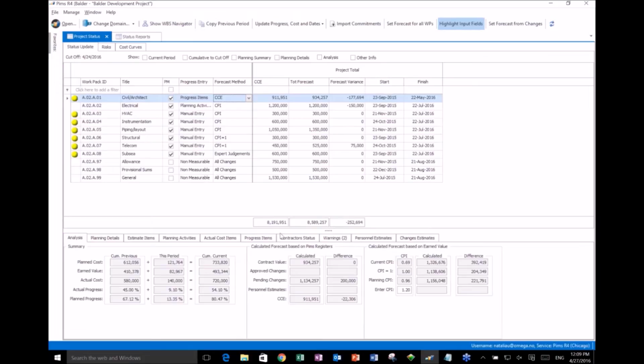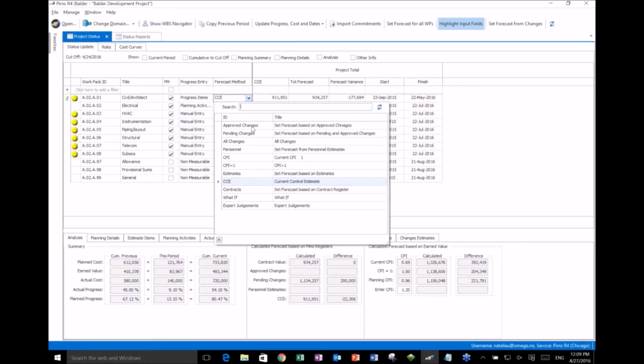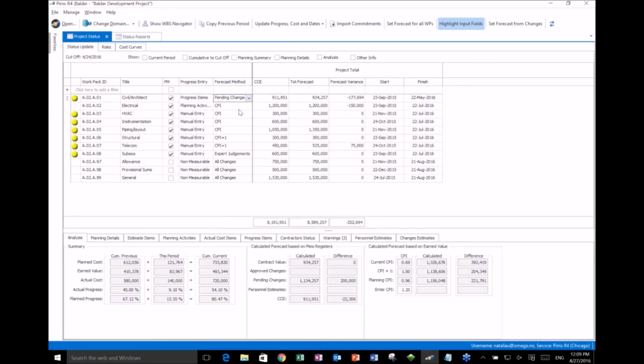So let's just test that out for a second. I'm in civil architect, and right now with this little drop-down, my forecast method, I want to change it to, let's say, pending changes. What I'm saying to the system is that I want to apply the pending changes because I know, and if you see down here, the 1 million number over here, I want my forecast to show that. So here on the side, we have total forecast. Right now this is what's showing.